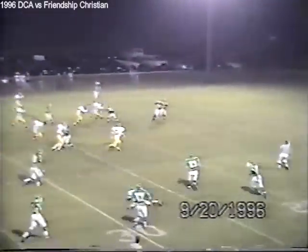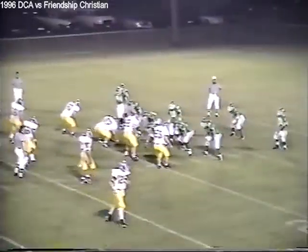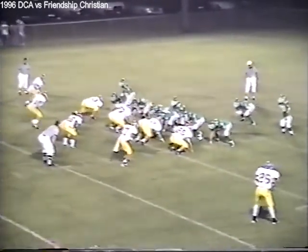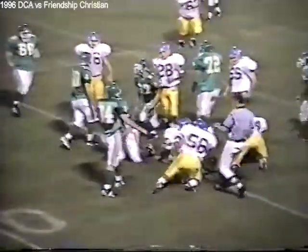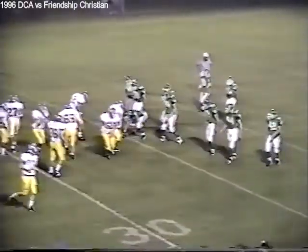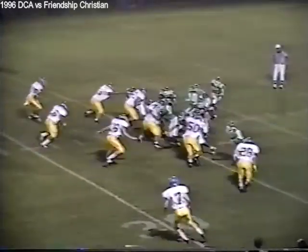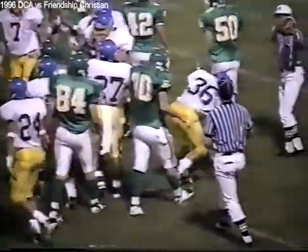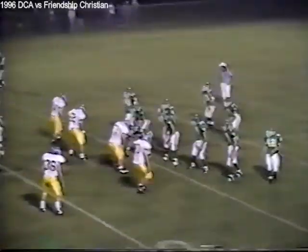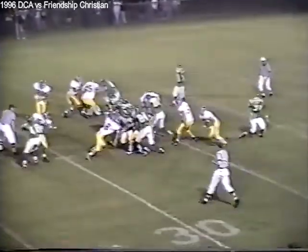Picked up by Junker. Brings it back out to about the 18-yard line of the Commanders. Quarterback brings the team out of the huddle. Johnson takes it off the left tackle. Mackey off left guard.